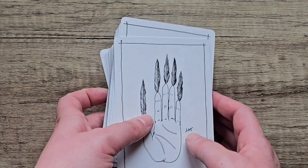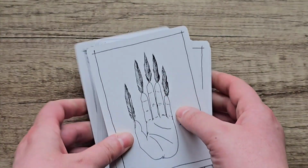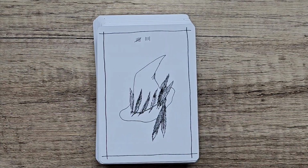I like the DIY look of it all. And it's got silver edging. Very minimal in art style. I think it's really nice. I love how it's tallied as the numbers, so it's like 9.